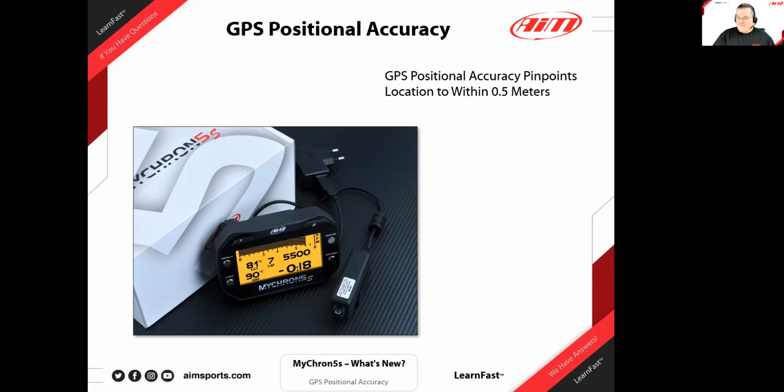So the other thing I would like to mention real quickly is GPS positional accuracy as a term. People get a little confused with this, and I always like to have this 1 minute little piece on what is accuracy when it comes to these devices, and how should you think about it. The GPS positional accuracy is every 25 times a second now with the MyChron 5s, or 10 times per second with the MyChron 5s or MyChron 4s, the older GPS sensors. That is a standalone data point as far as this value that we're talking about here, GPS positional accuracy.